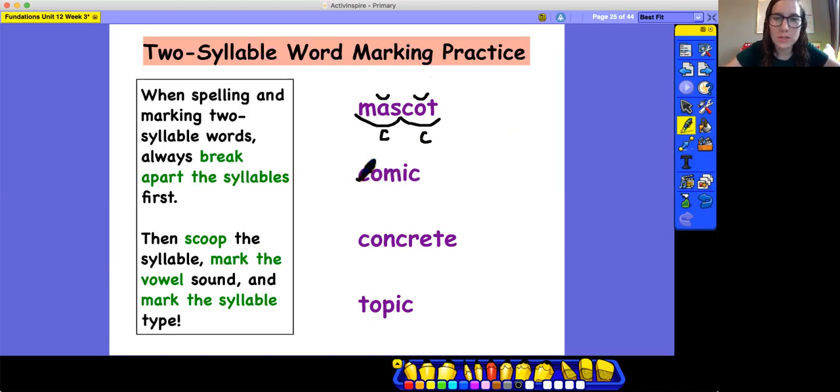So I'll scoop the first syllable, calm. O is saying ah, so I'll give it a breve. And then it's closed, so I'll mark it with a C. And then we have our second syllable, ick. Scoop it, I is saying eh, so I'll give it a breve. And then the vowel I is closed off by the consonant C, so I'll mark it closed.